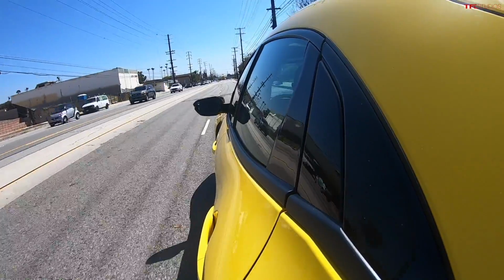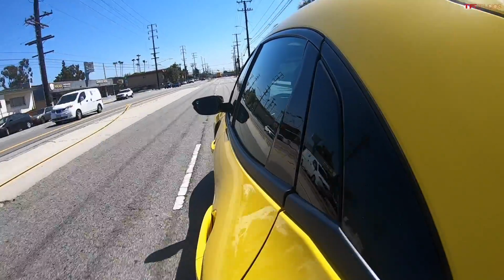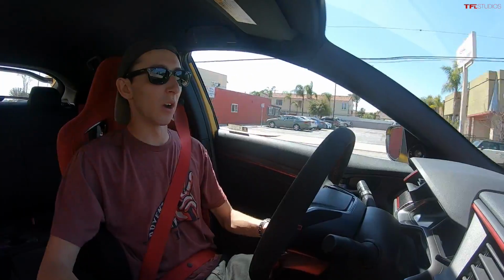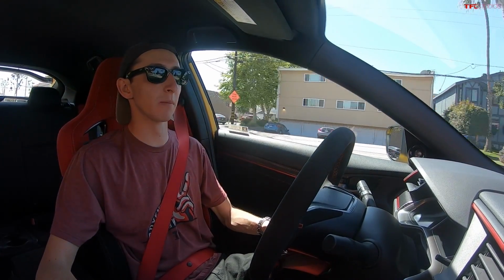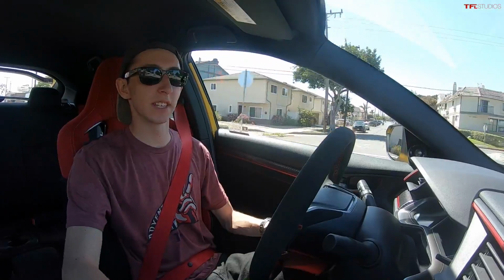So besides the weight reduction and the aesthetic changes, there's some changes to the suspension and the steering for the Type R as well. As far as suspension goes, Honda specifically tuned the adaptive damper system for these wheels and tires to give you better handling. Also, they reprogrammed the electronic assist power steering, again, for better handling on the track.